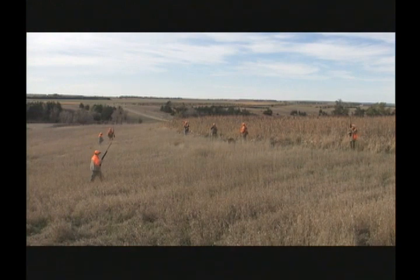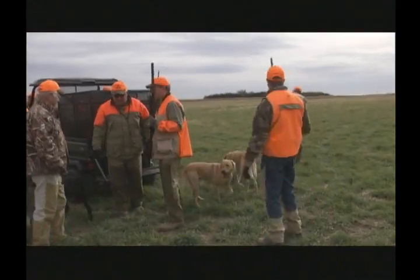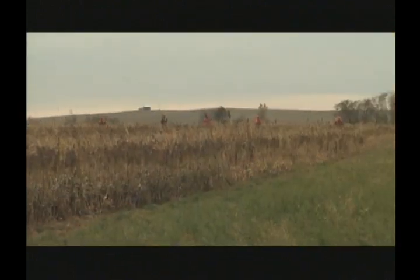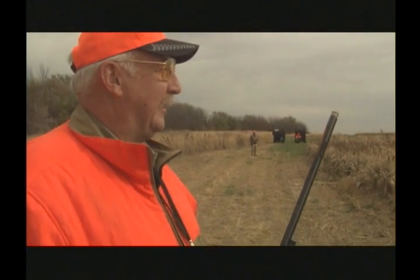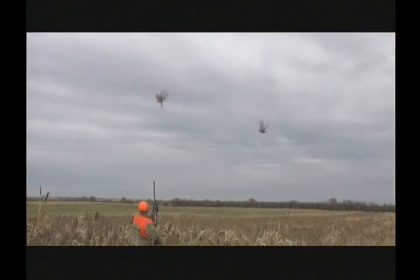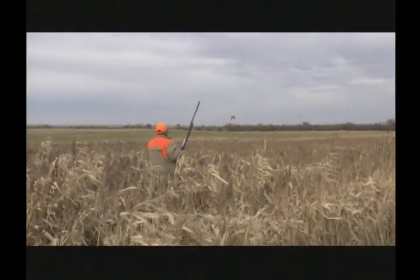You can see all the beauty. You can see anything you want to see out here. And the people are really nice out here. They're very hospitable. They care. They share with you. They're just a lot of fun to be around. The excitement of these walkers approaching us here and seeing them, the birds get up and you can hear those guys hollering, "Rooster, rooster." That really puts some fun in it for me.